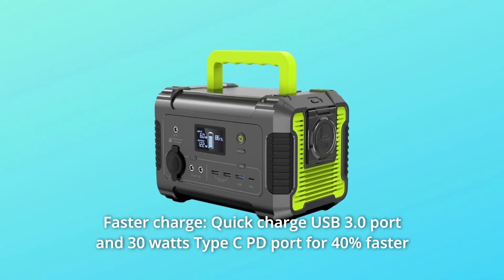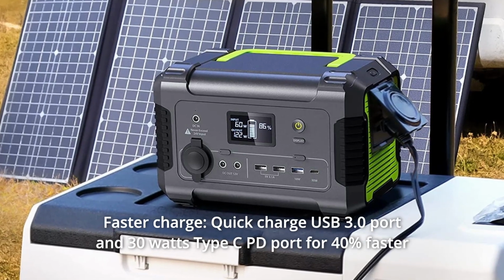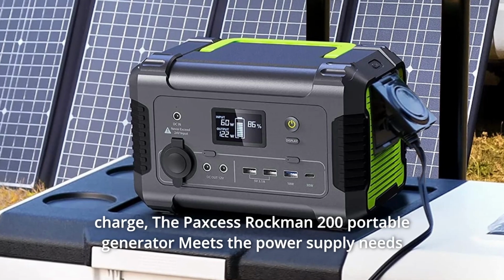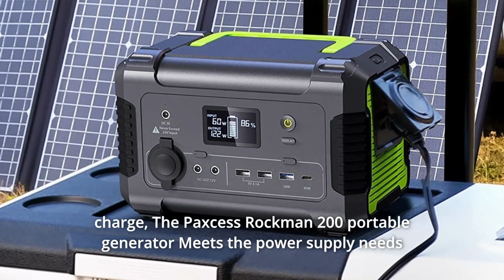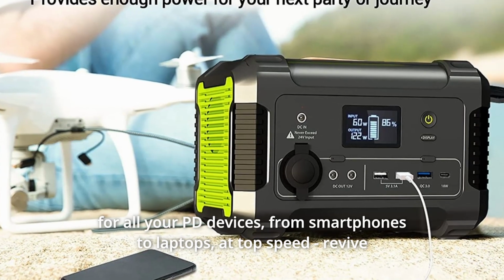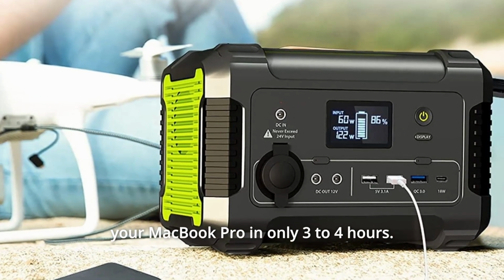Number 11. Faster charge. Quick charge USB 3.0 port and 30 watts Type-C PD port for 40% faster charge. The Paxcess Rockman 200 portable generator meets the power supply needs for all your PD devices, from smartphones to laptops. At top speed, revive your MacBook Pro in only 3 to 4 hours.